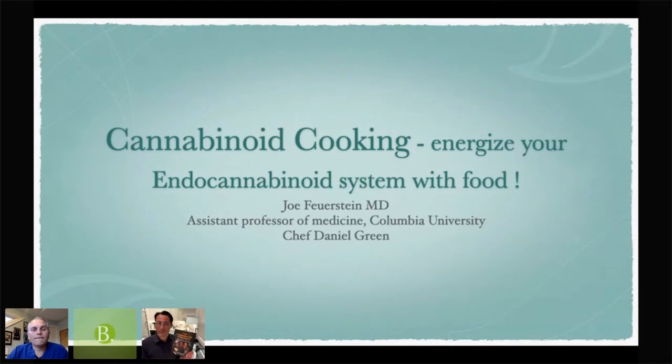And when we think of cannabinoids, there are plants that are rich in cannabinoids, which is marijuana. That's not this. There are certain foods that are rich in cannabinoids, and we've used 11 of them in this cookbook to really focus on some of them and how you can get the benefits. So over to Dr. Joe.